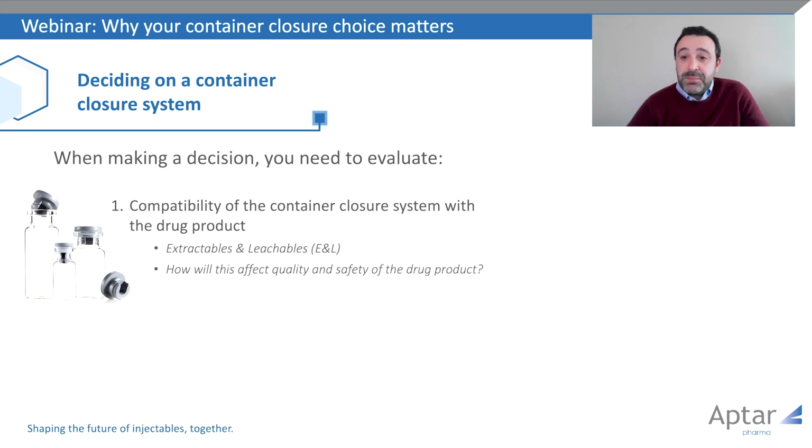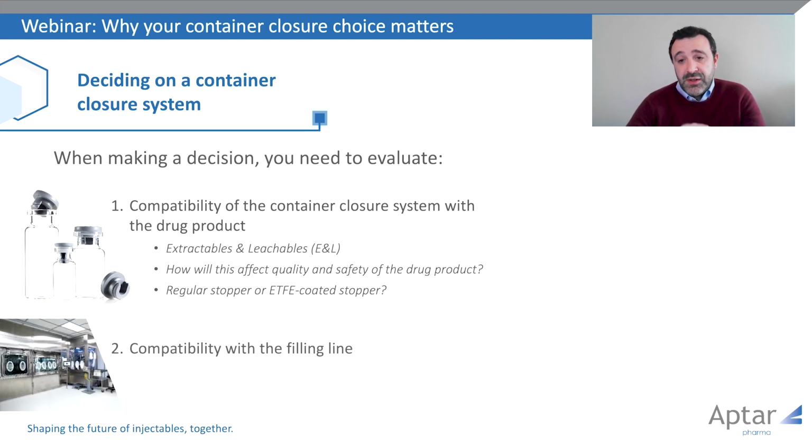Can the drug be packaged with a regular stopper, or will it need an ETFE coated stopper in order to reduce the E&L? The second I will consider is the compatibility with the filling lines. For example, with a pre-filled syringe, is the plunger compatible with the vent tube filling, or does it require vacuum filling?